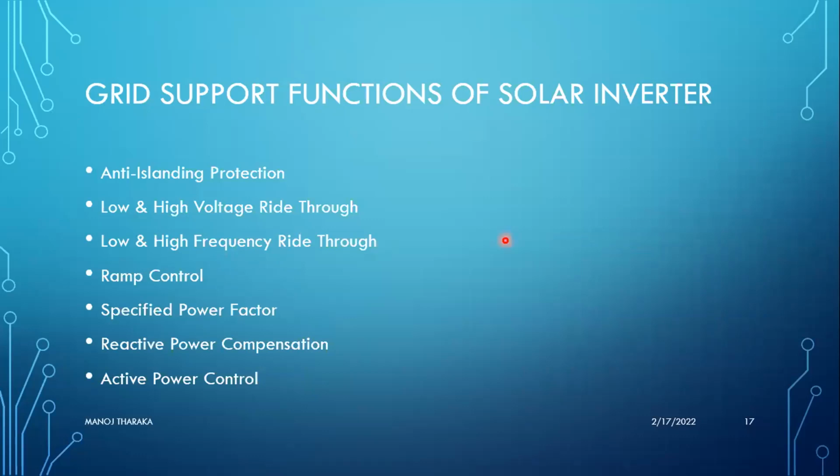So in order to control this situation, now most of the solar inverters have these grid support functions. Listed in this slide are anti-islanding, which is a usual protection feature available for any solar inverter, and low and high voltage ride through. This is the one we use to limit the grid overvoltage. Also, same as the voltage, we control the frequency and ramp rate, and also a specified power factor.